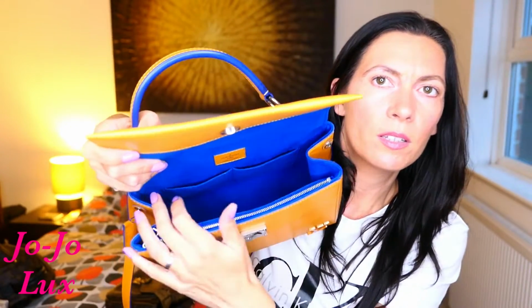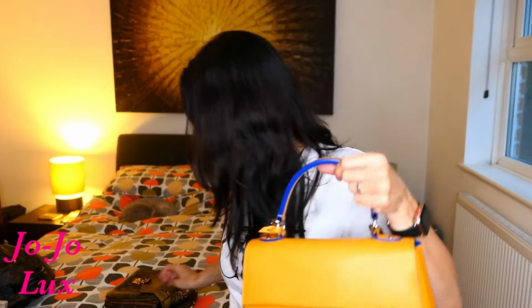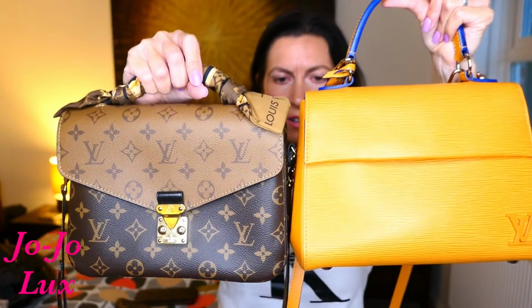The only thing is if you do overload it, then it doesn't close too well, or you can think it's closed and then it will pop open as you're walking, even though it's quite stiff. That's the only negative really. The only other thing is I'd say that you can fit less in here. Some bags are deceptively spacious. I'd say this is deceptively small because of how it folds, the interior takes up some of the interior, so you don't get the full width. And if I compare it to the Pochette Metis, just by holding it up, you can see they're pretty similar in size.